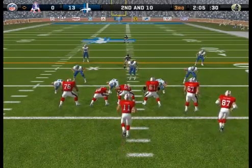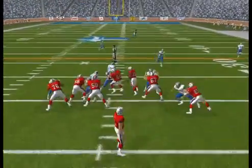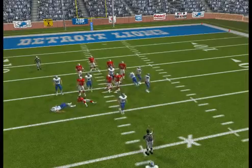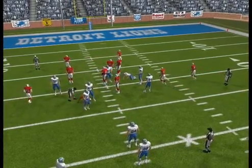22-yard line. The Lions come out in a 4-3. He takes the delayed handoff. This team's always trying to get a good mix of run and pass plays.